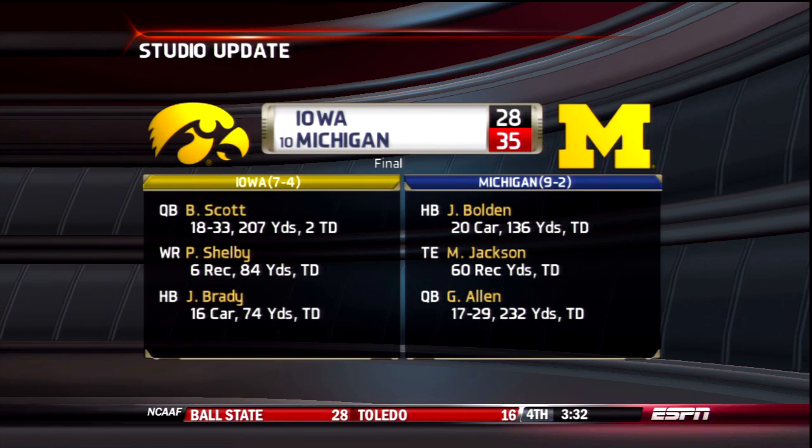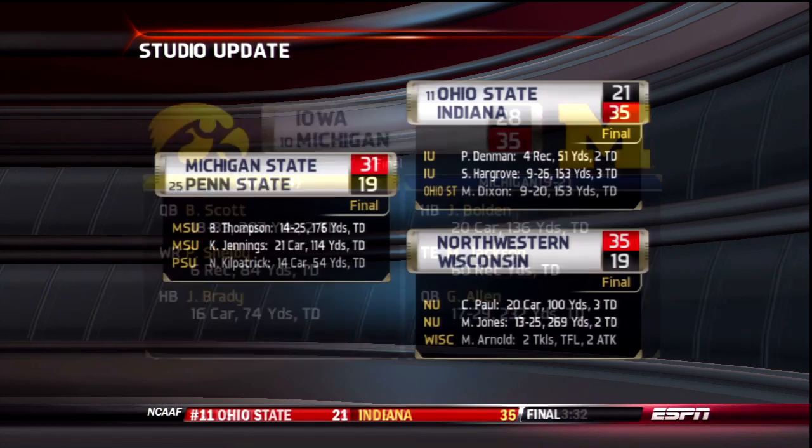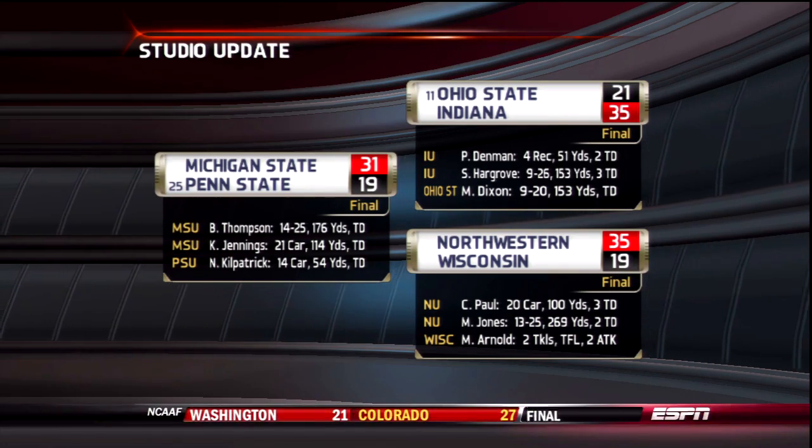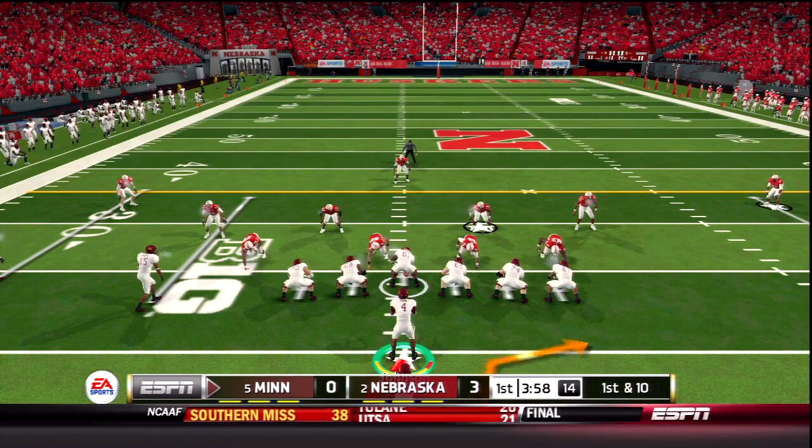And now a quick update on some scores in the Big Ten as number 10 Michigan defeats Iowa. They may be representing the East in the Big Ten championship, especially with the upset of Indiana defeating Ohio State by 14 points. Back to our game as Minnesota has taken over.